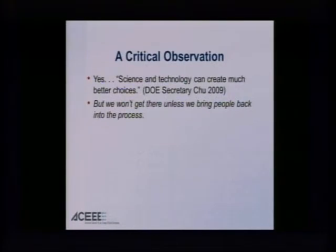So this critical observation, yes, I agree with Secretary Chu. In 2009, he said science and technology can create much better choices, absolutely. But we suggest that we won't get there unless we bring people back into that process.